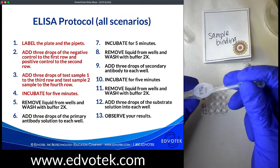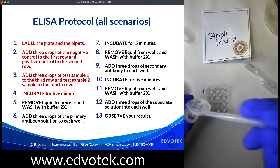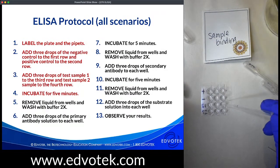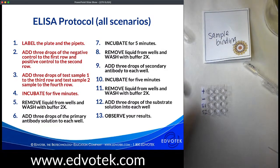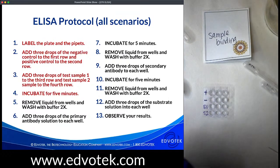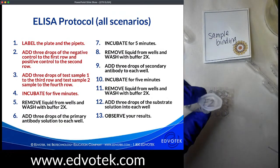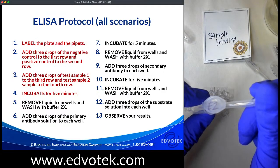Here is our experimental sample 1. I'm going to drip those into here. 1, 2, 3. I'm sure there's nothing more exciting than watching me drip different proteins onto these wells. But the thing is with this experiment, you get the results so quickly and they're so robust. It's a really fun experiment and a really fun application of real science for your students to perform.